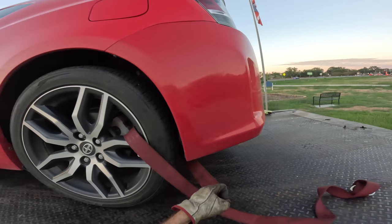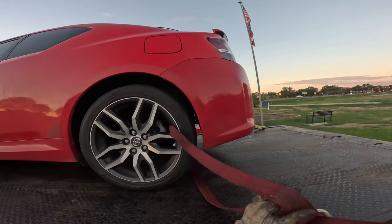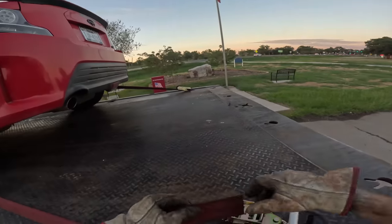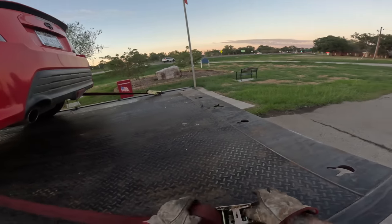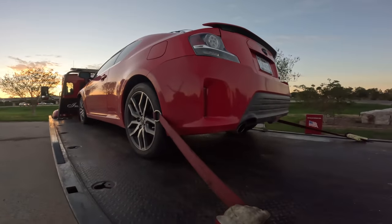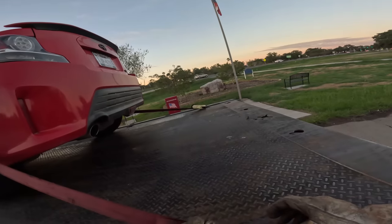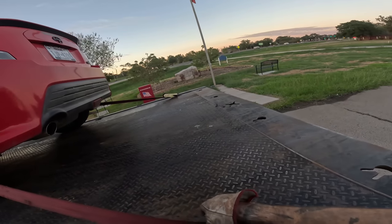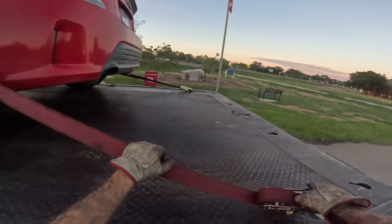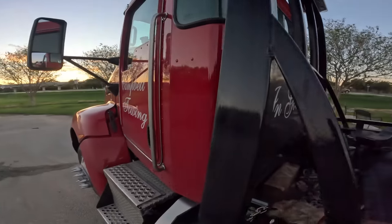Thankfully it looks like everybody was uninjured. Didn't hear anything about any major injuries. It's like this car rear-ended the Dodge Dakota, the red pickup in front of it there at the light. Truck looked like it had minimal damage. It smoked the front end of this one pretty good.